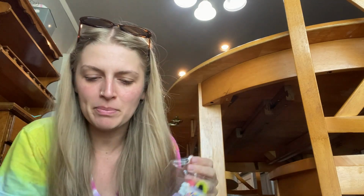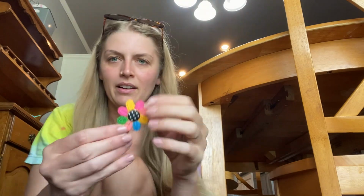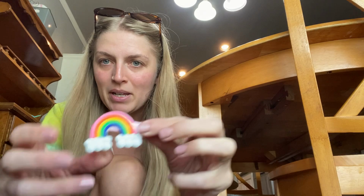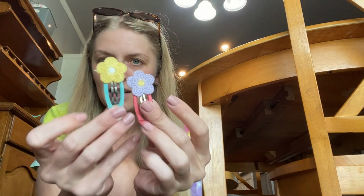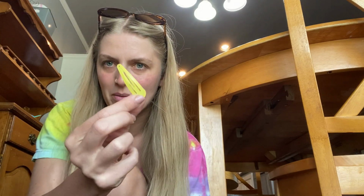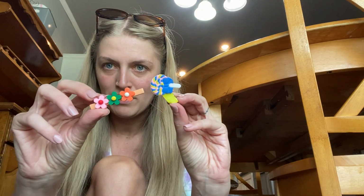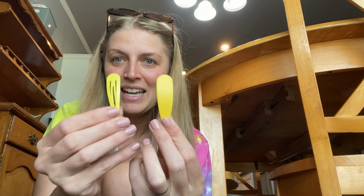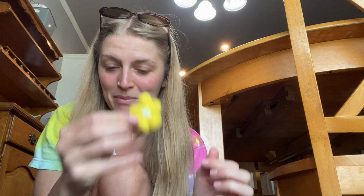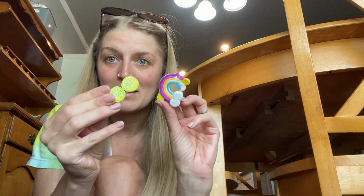So we've got a purple pack, a pink pack, and a rainbow pack. Another knitted flower. I think this one might be my favorite of the whole pack. Another little rainbow, some little knitted flower barrettes, another little cloud, another plain barrette, candy and more flowers, just different colors of ones I've shown before, another candy, another plain barrette, and then this solid one, this little knitted flower on a clip. This one looks like it could come undone really easy, but it's really cute. Another rainbow and some lemons.